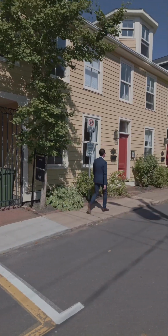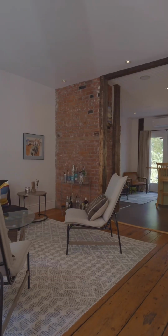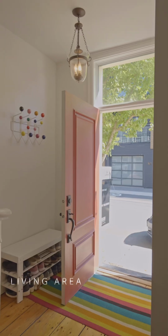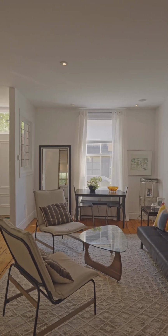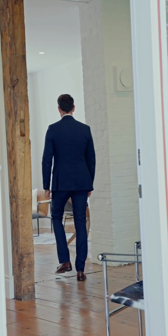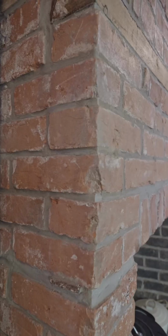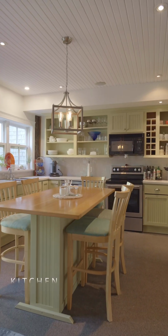So now entering into unit 57, which looking from the street front is on the right. You're going to notice that it has a similar layout as you walk inside. You get that living space that leads into the kitchen with the courtyard access behind. I really love that they kept that brick that's in there. Currently the fireplace isn't being used, but it is a nice focal point for the aesthetic on that side. Overall it ties into the history of this building as well. Something you're going to enjoy.